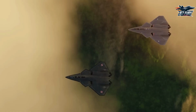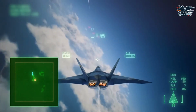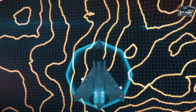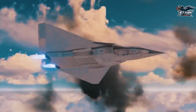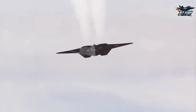Compact and efficient munition storage. Railguns do not require the bulky warheads typical of traditional munitions, allowing the Manta to carry more rounds with less space. This increases its combat endurance and operational flexibility, allowing it to engage multiple targets in a single mission, integrating hypersonic and railgun capabilities.